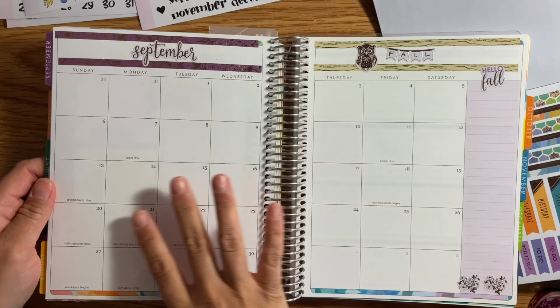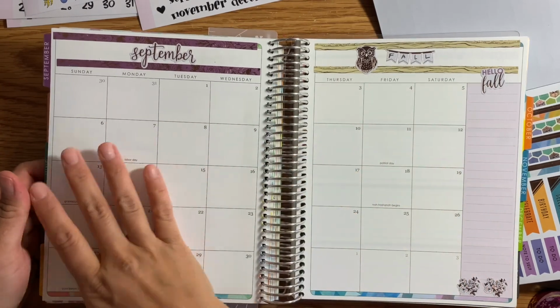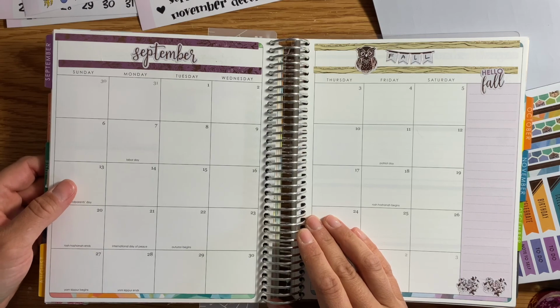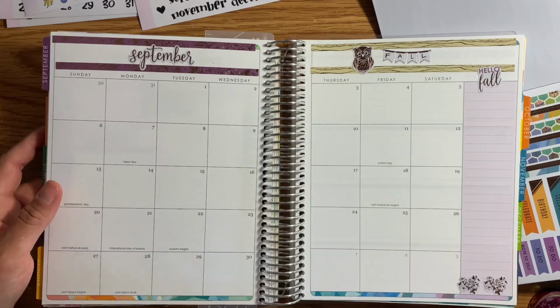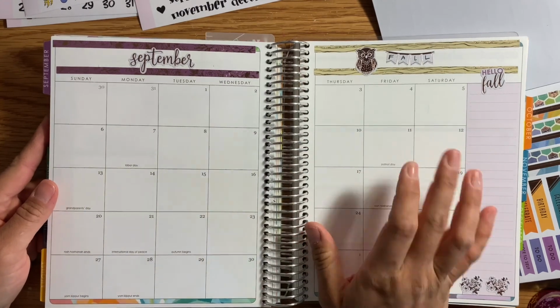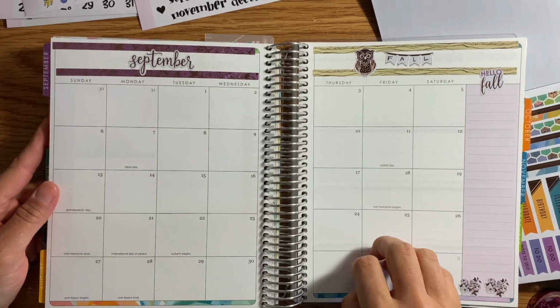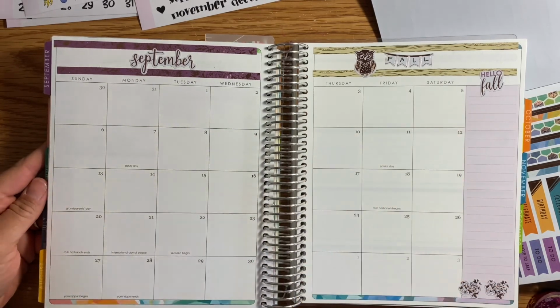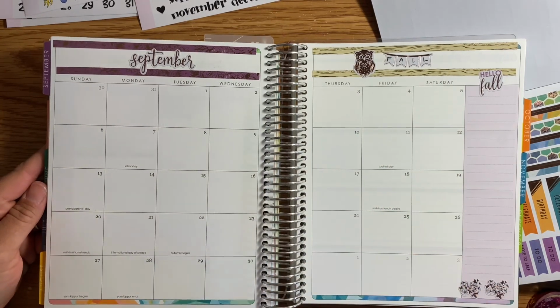But I do like the idea of having this. I like the calendar. I just don't really use it as much, mostly because I also have my Happy Planner. But what I wouldn't mind doing is possibly putting my video schedule in this instead if I were to keep an Erin Condren, because I never really use this for anything else. So I tend to go toward my bullet journal more.